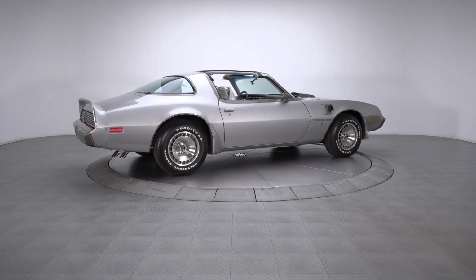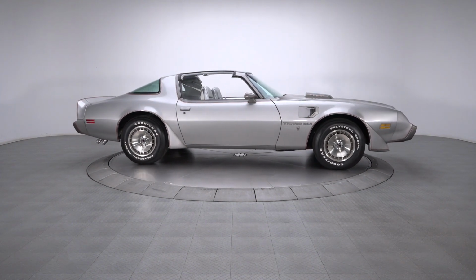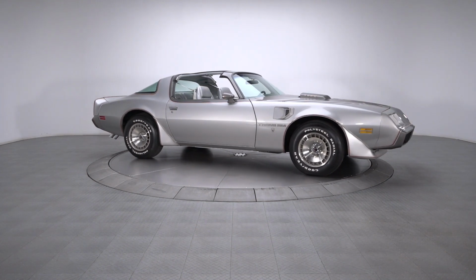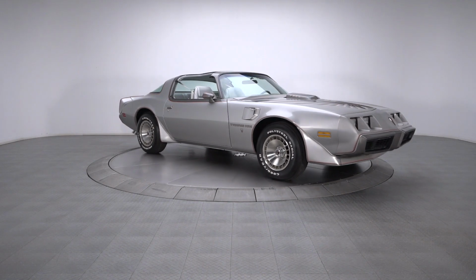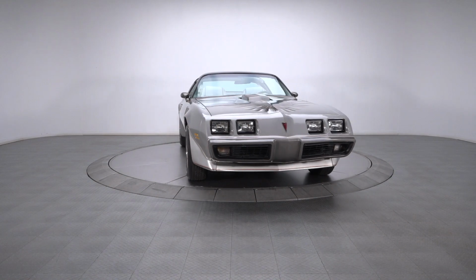We featured many of these 10th Anniversary Trans Ams, and without exception, they've all sold very quickly. There's a devoted following who knows these are underrated classics, and pristine, mostly original cars are becoming exceptionally difficult to find.